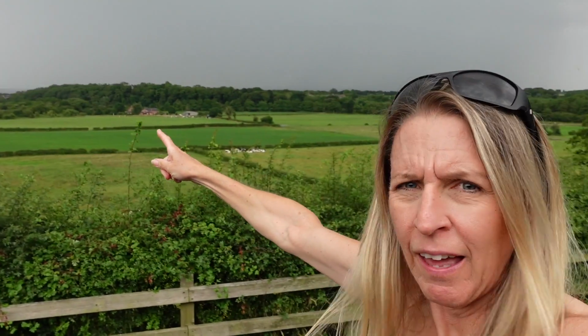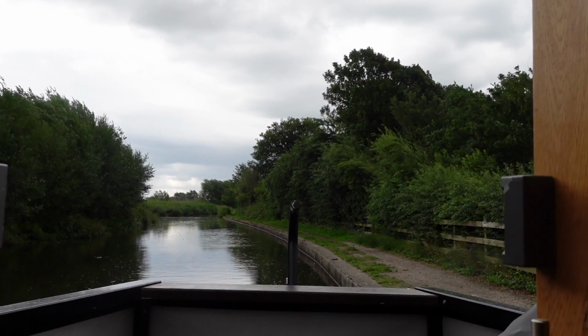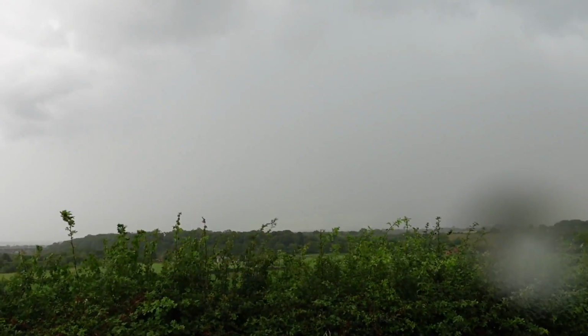I just started to go for a walk. I didn't get very far. Done some blackberry picking. Look what's behind me. Look at that there. See, look, right above my head. That is a proper storm brewing. Hear the wind. Good grief. We're going to get absolutely drowned in a minute.